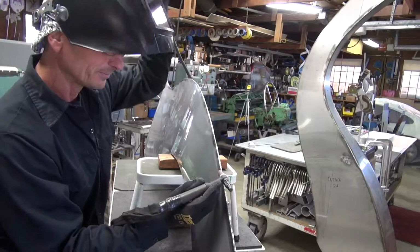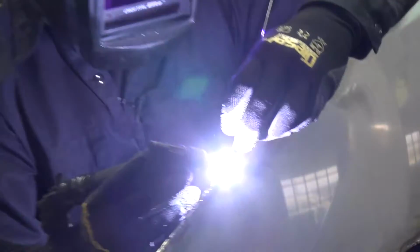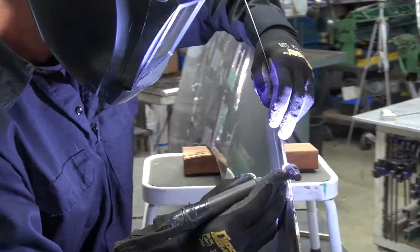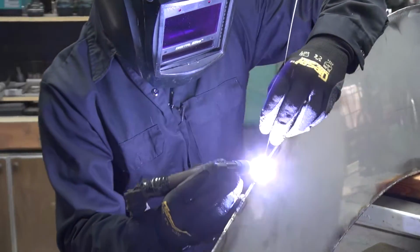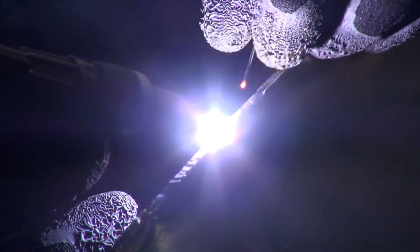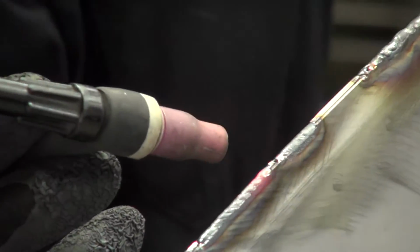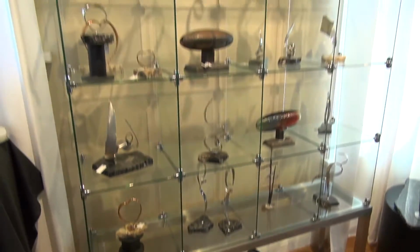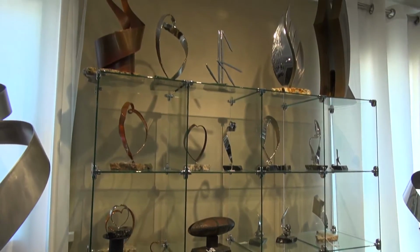Something about the fusion of the metal, the sparks and the flames, the heat, the danger side of it, the instantaneous creations that can come as you're welding. These connections are just, they're here, they're right now, was a fascination to me. Jon soon went from the fascination experimenting stage to creating some amazing pieces of art.